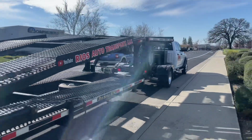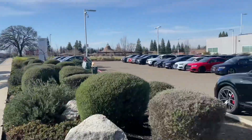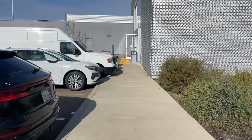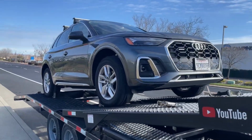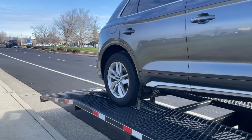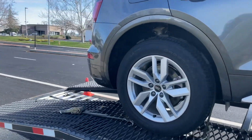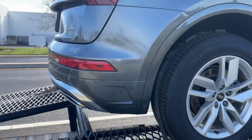We're at our next stop, which is in Rocklin. We're picking up an Audi from a dealership. It's 11:01 and the last vehicle today is on the trailer. He's tying it down, and of course he's tying down all four wheels.